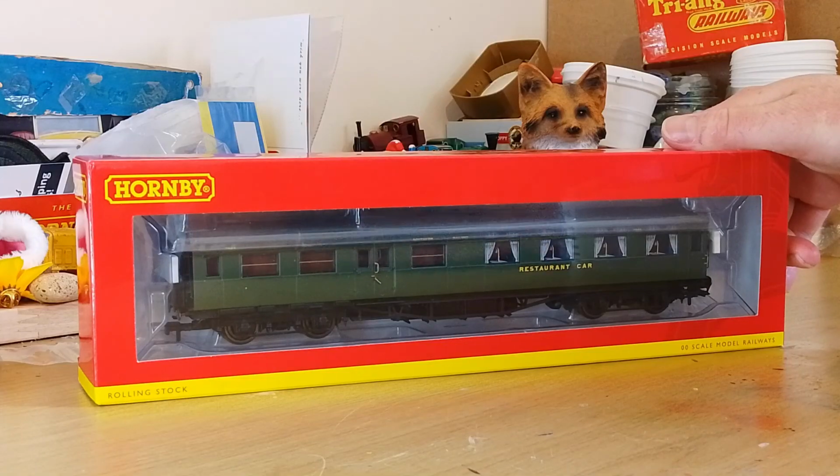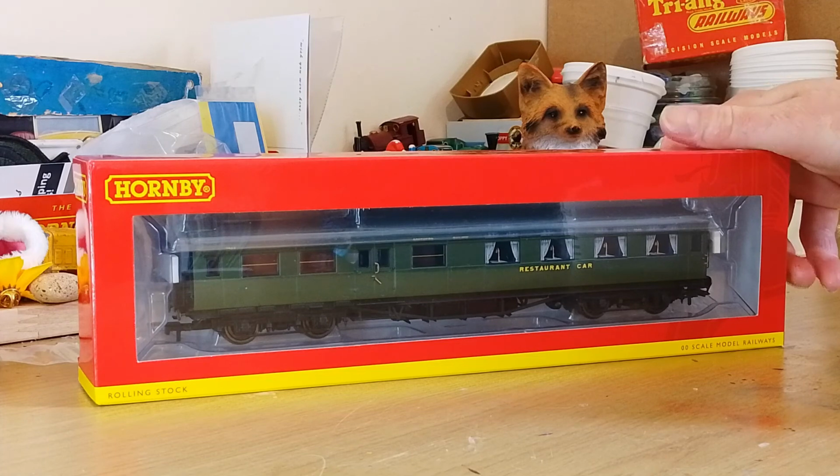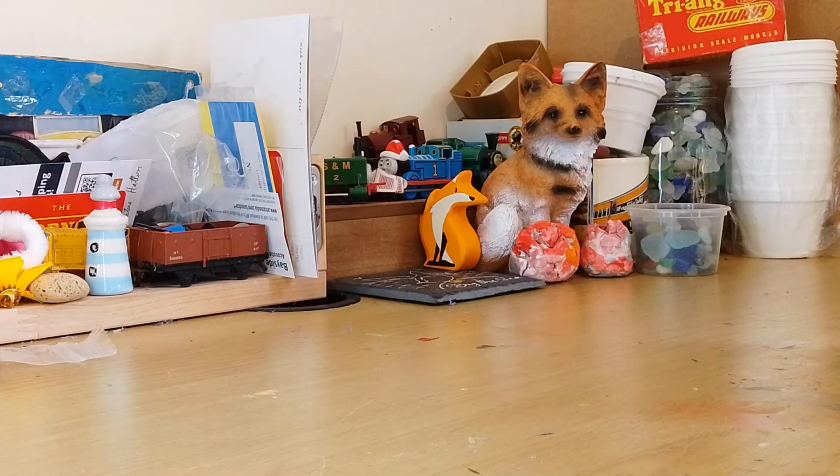So yes, here we are on the desk with the new coach. As you can see, it says restaurant car on the side of it, because it's obviously a kitchen and dining first class coach. So I'm going to open it now and we can have a look at it. And I've wanted one of these for a while.